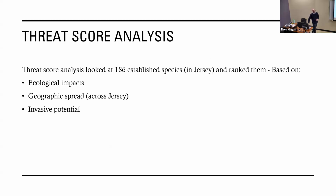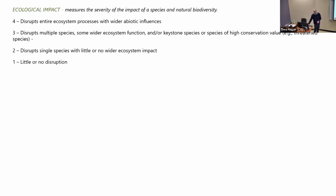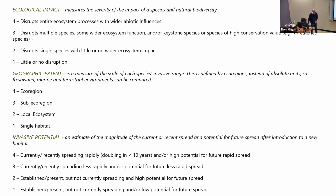Now, scoring was done based on ecological impacts, geographic spread across Jersey, and invasive potential. So ecological impact measures the severity of the impact of the species on natural biodiversity. So you can see that the scores go from 1 being not much disruption to 4 being disrupts entire ecosystems.